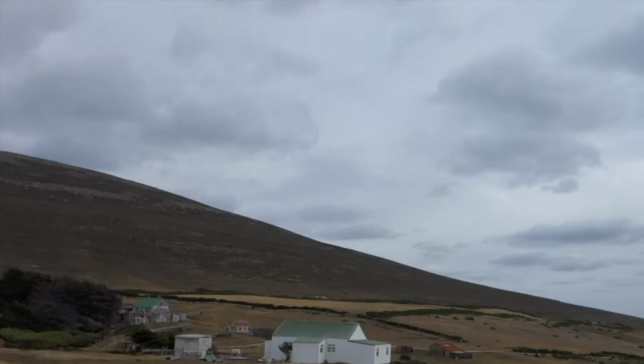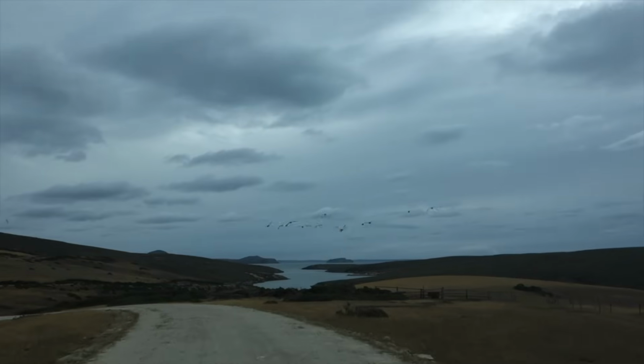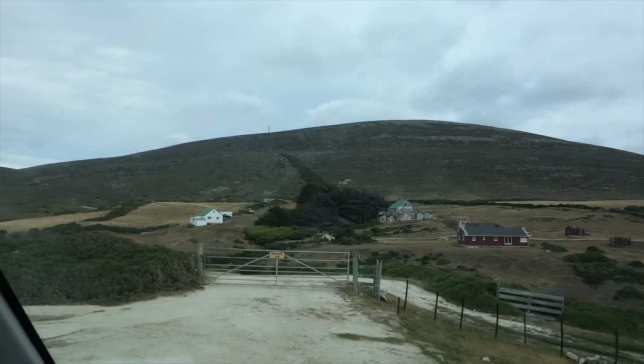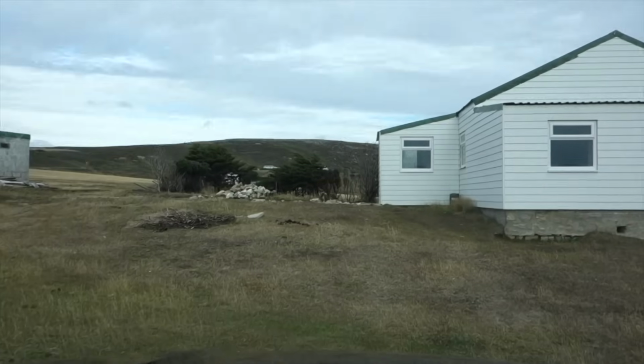We are on our way to Roy Cove, where we will be staying at Crooked Inlet in the self-catering lodge of Natalie and Chris. This place is perfectly located to go on daily fishing trips in the west and northwest of West Falkland.